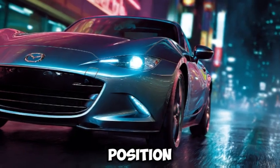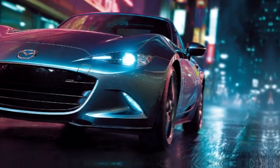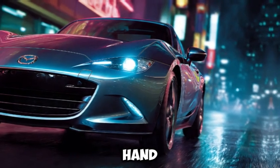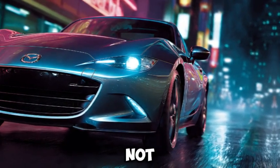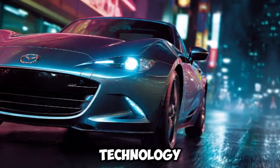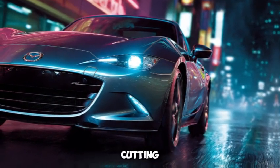The driving position is near perfect if you fit properly. The pedals are well placed for heel-toe techniques. The shifter falls naturally to hand, and the steering wheel, while not adjustable enough for some, works for most drivers under 6 feet tall. Technology-wise, it's adequate but not cutting-edge.